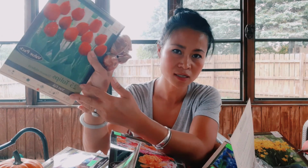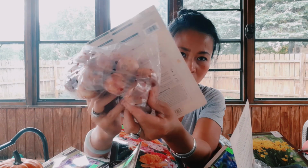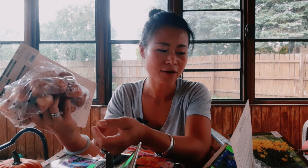Like this bag of tulip bulbs, they're just beautiful. They're ivory white and they're firm. So that's a great sign of healthy bulbs. Don't choose the ones that feel light, squishy, loose, and not firm. Don't buy them, because those are not healthy bulbs, and you don't want to just waste your money out there, right?